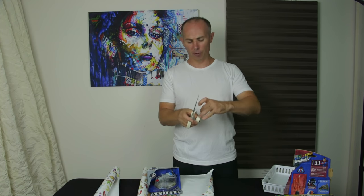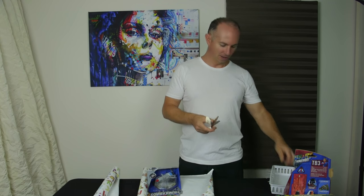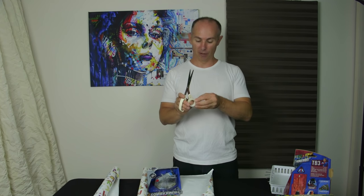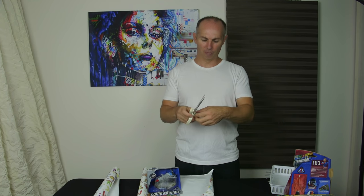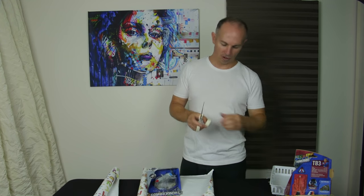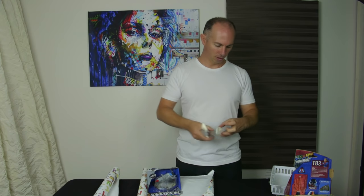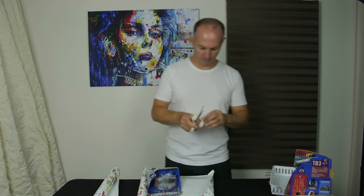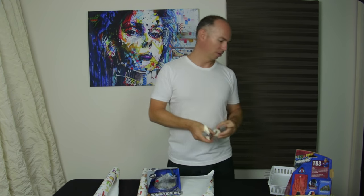It's almost a little therapeutic wrapping presents. I look forward to seeing them being opened, and knowing that you wrapped them kind of helps give a little bit of enjoyment to the whole process. I guess I'm not too graceful doing this.